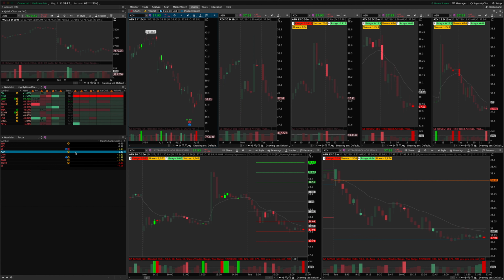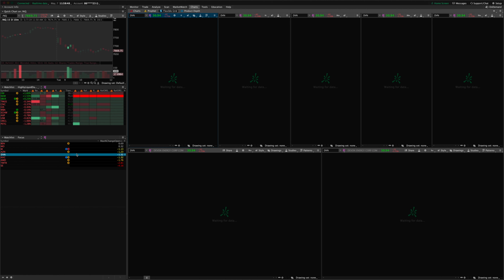AZN. This one had churn at the open, and it's gotten down to this 1 times multiple as well. Might be able to work its way down further later as the day progresses. But you can see here that opening range churn on the higher time frames broke down and gave you that nice downtrend.